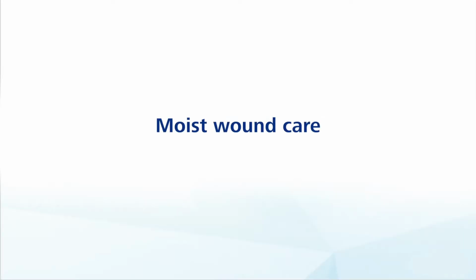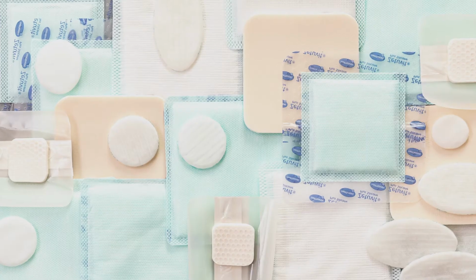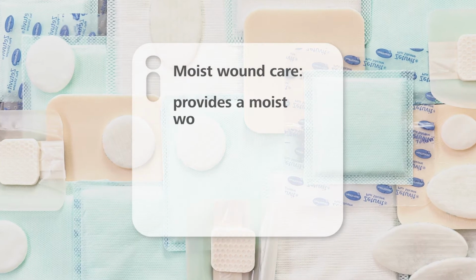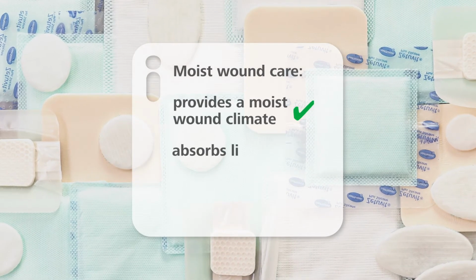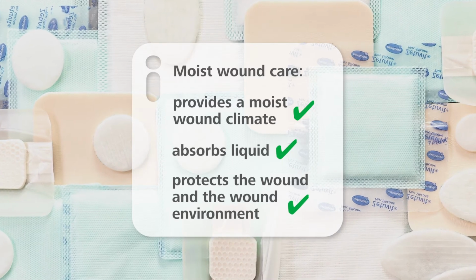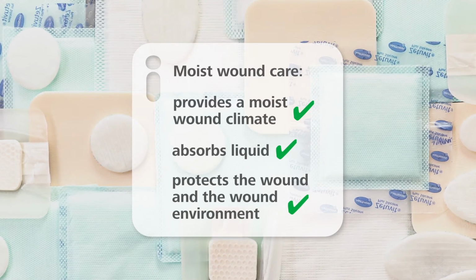Moist wound care. Moist wound care, as the name suggests, creates a moist wound climate, which has been proven to promote healing. At the same time, excess exudate is absorbed, and both wound and wound environment are protected.